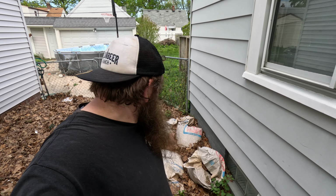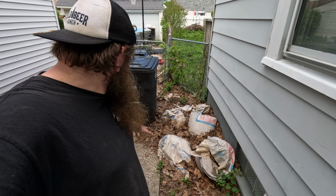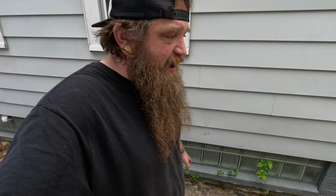Today it's nice, but you can see over here, there's a plane. Hold up a second. All right, so over on this side of the house, there's all these bags of leaves that got left here. This wasn't me. The neighbors put it there, but we're gonna get this stuff cleaned up. We're gonna get that put in bags so I can clean up this side of the house.